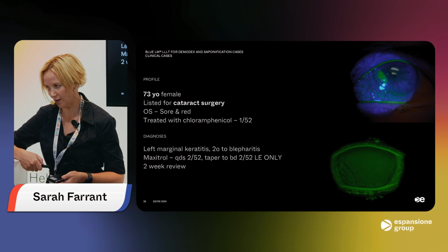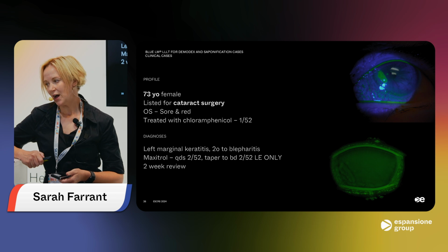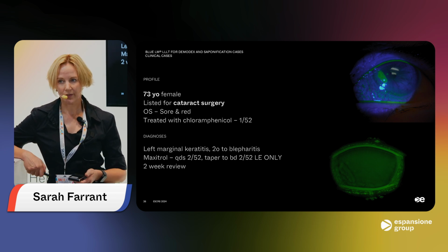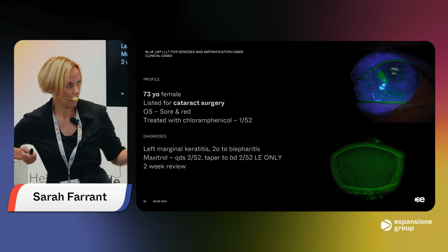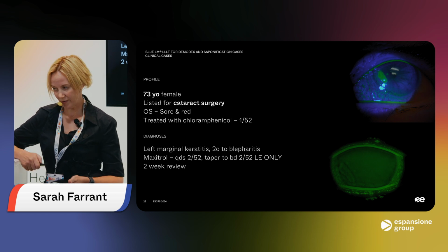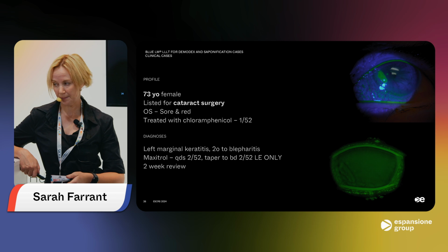So if we take this example here, a lady I saw in practice not so long ago presented with a marginal keratitis. So immediately I'm thinking exotoxins, you just know pretty much straight away that there's a microbiome issue anyway. So we treated her with Maxidrol, it all got better, and then she came into my dry eye clinic.